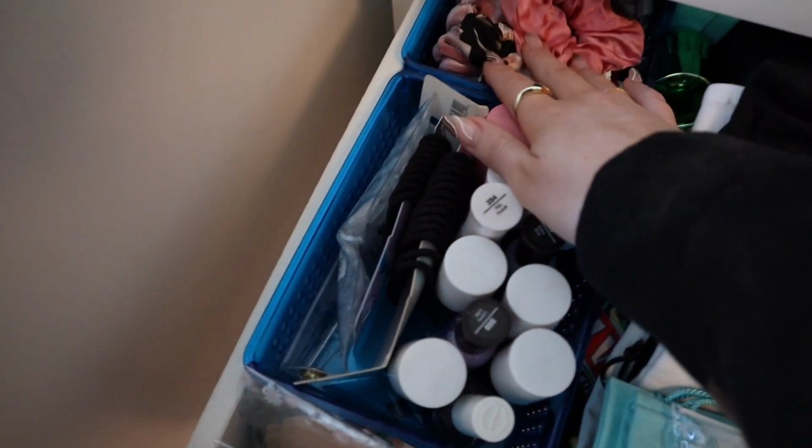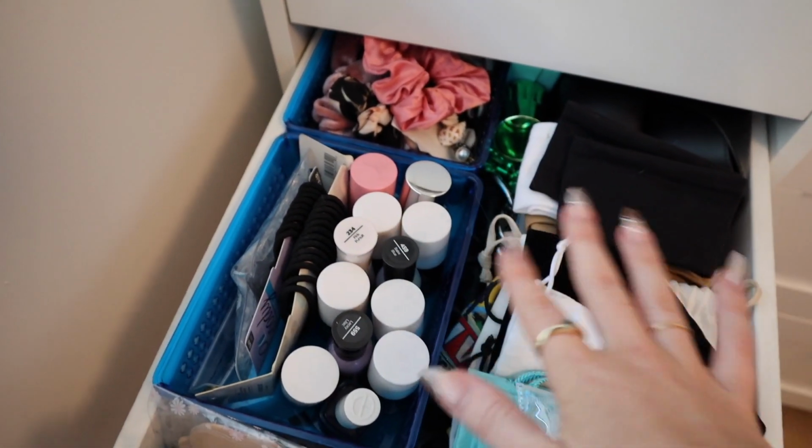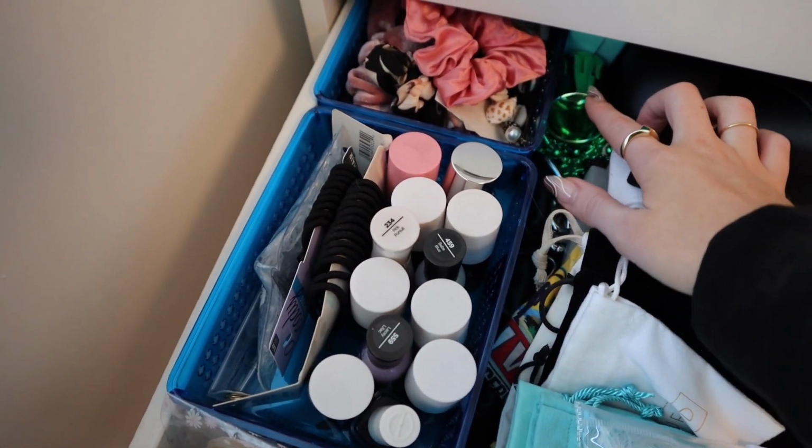I have all of my extra scrunchies back here, as well as some of these pins. I don't really wear these, but I'm keeping them in case I ever want them for a costume or something like that. I also have my little St. Patty's Day necklace back there.